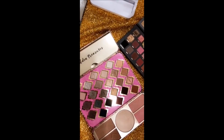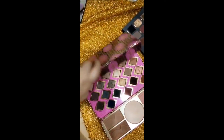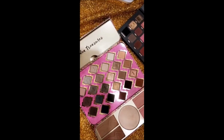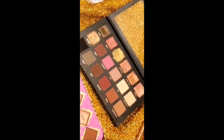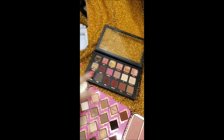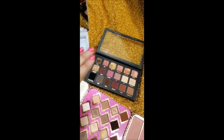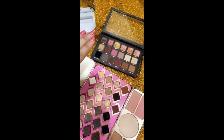So now we're going to move on to the eyes, and the palettes I'll be using, first it's this one. This is by Tarte Cosmetics. It's their treasure box. They launched this on Christmas. And the other one is my favorite, Huda Beauty Rose Gold Edition. This palette is my favorite palette. My followers know that I would choose this palette every day over any other palette. So let's get into it.